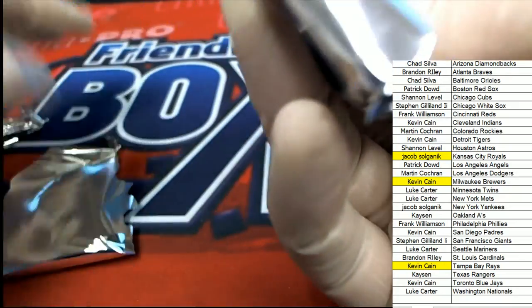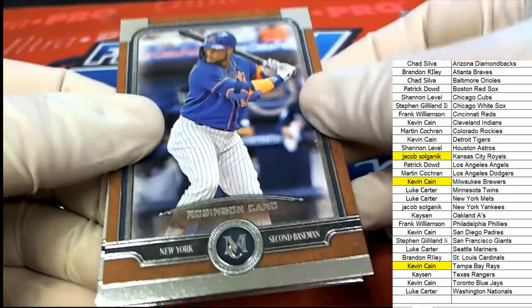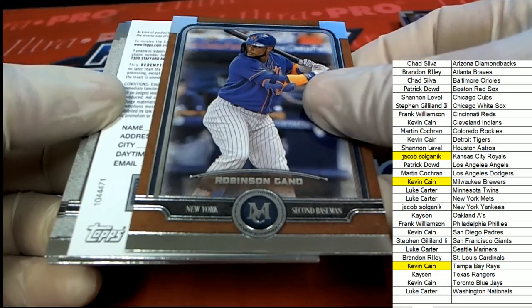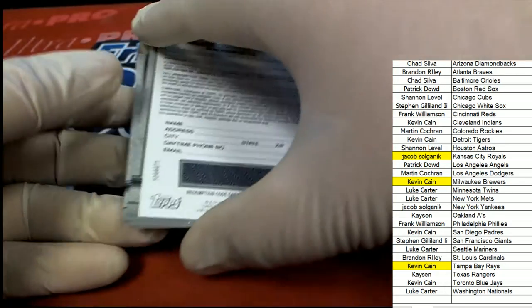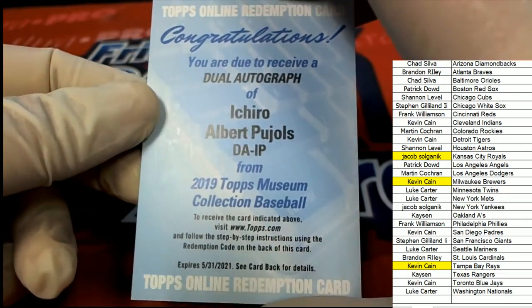Now the final pack in Museum. What's it going to be? Who's it going to be? Who? The final hit is coming up. And it's a redemption type hit. Oh my gosh. What is it? Who is it? Ichiro and Pujols.